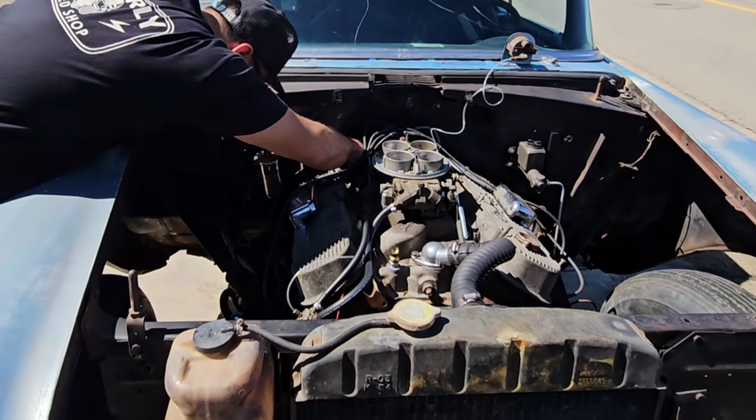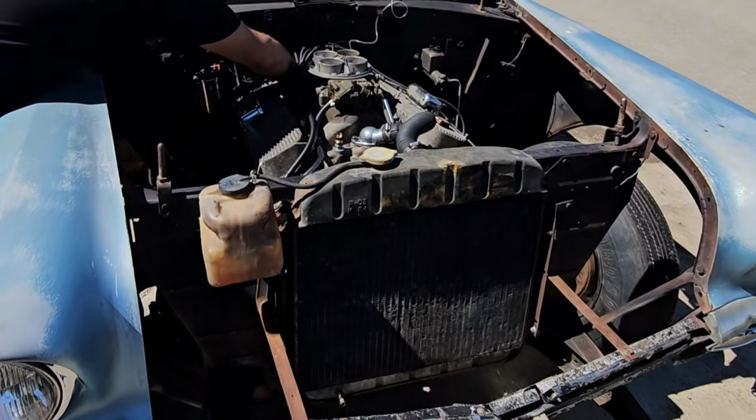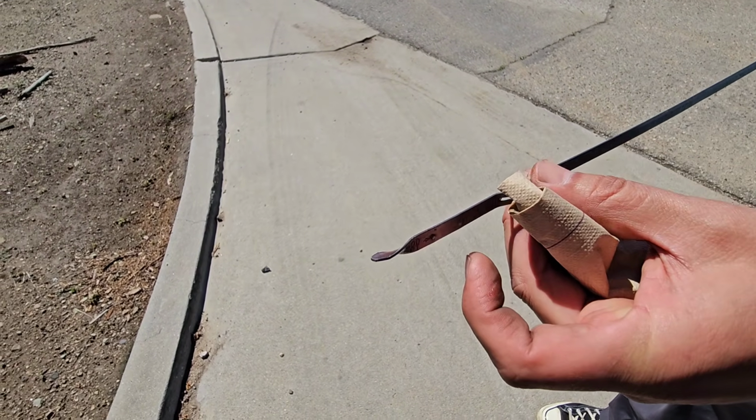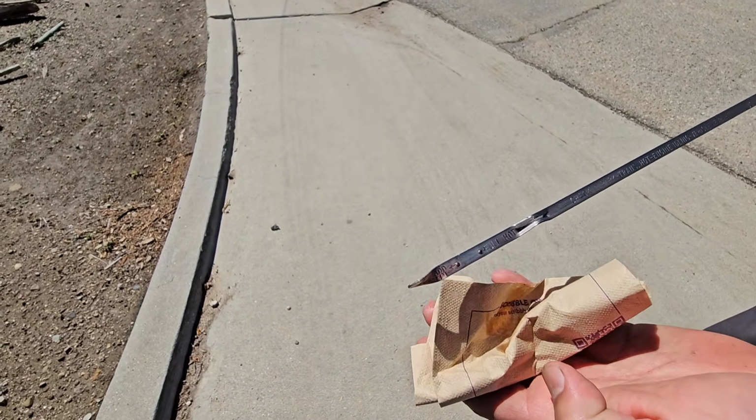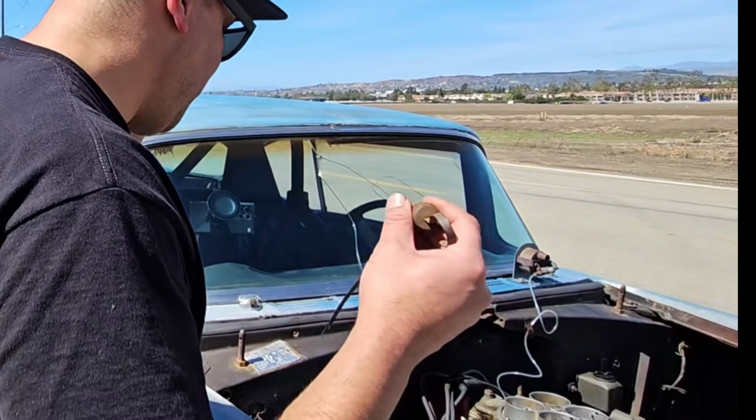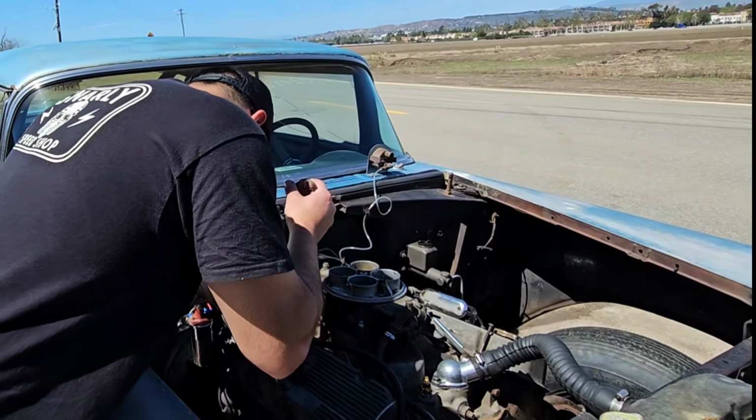Well, we didn't make it very far. It's right there. It's not that low. No. So maybe it just needs to warm up. Yeah, I mean, this thing hasn't ever been put in gear since the 80s.